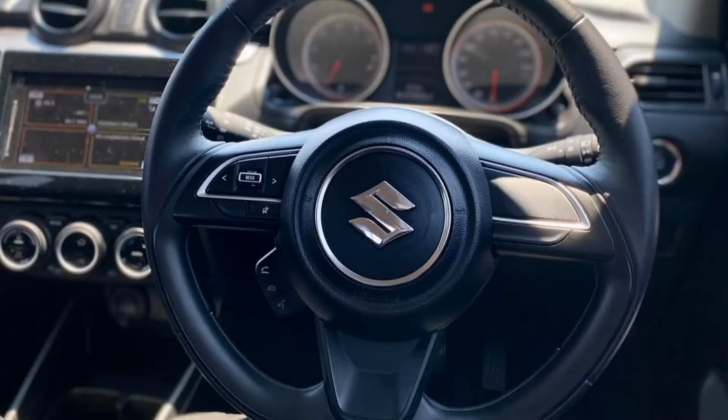And calling and ending calls is just here at the bottom. I'll just put the picture there for you guys. The instrument cluster is analog, so you can see your rev counts. It shows you your range, how many kilometers you're ranging. It shows kilometers per liter and how much you're averaging as well.